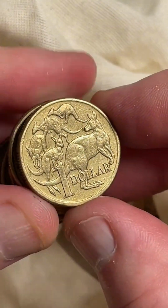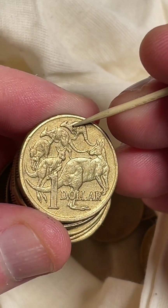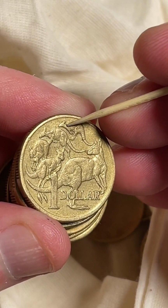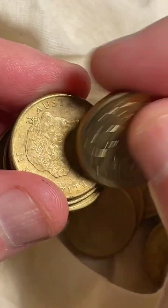Found a spew roo the other day. This one could be a rabbit ears error on the back of this top kangaroo. If it's got a little bit of extra metal through there, it's referred to as a rabbit ears, as though it looks like the ears are floppy. They're flopped down like a rabbit's ears, and that's why it's called a rabbit ears error.